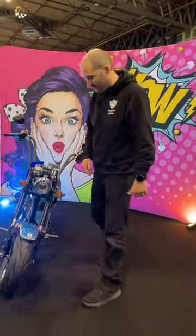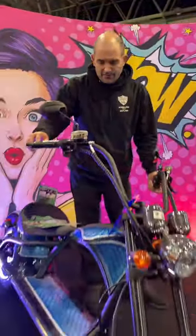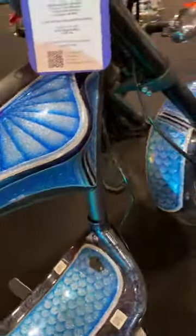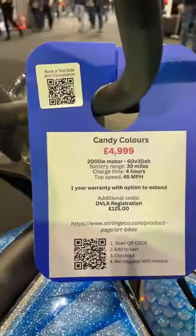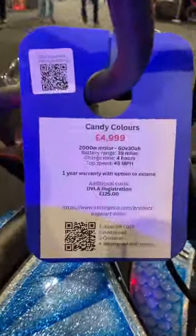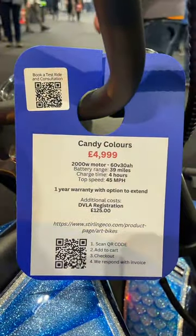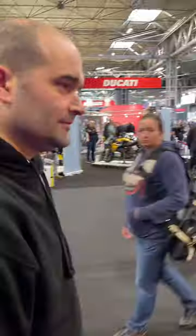So what's next? What's this? This is candy colours. Candy coloured design paint, airbrushed by XPS, Extreme Paint Studios, Dave Bristol. There's a lot of our airbrush work. This one's got an amazing finish, and when we go around to the art bike section, you're going to see exactly what we're talking about. This bike here is priced at £5,000. Screenshot that, and then you've got all the details right there. 3, 2, 1. All right, moving on.